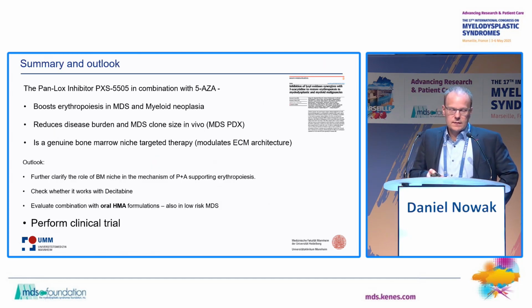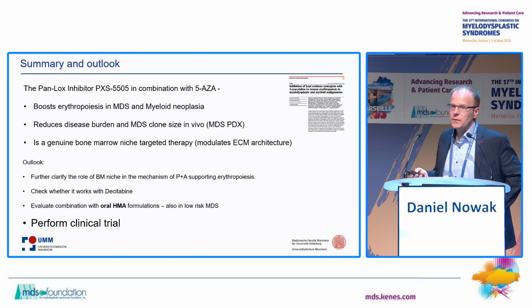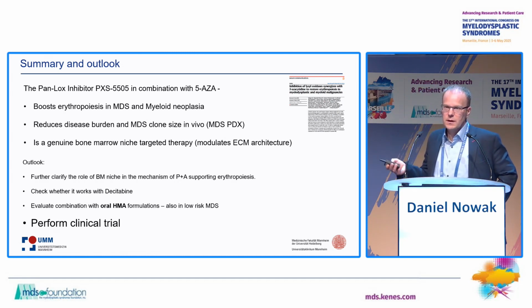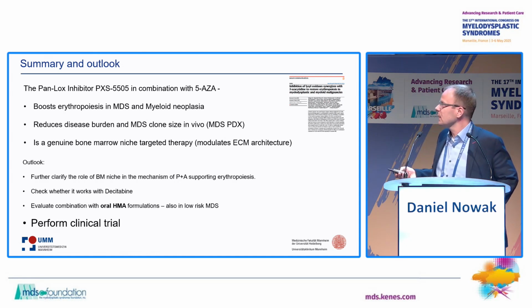So I'll summarize. I think these data show clearly that this new substance combination of the LOX inhibitor and 5-ASA really boosts erythropoiesis in MDS and also other myeloid neoplasias. This is remarkable because a lot of these samples have been heavily pre-treated, so they've already seen 5-ASA or even 5-ASA and venetoclax. It reduces disease burden in the mouse model, and this is really a genuine niche-targeted treatment because, at least with the LOX inhibitor, we're not treating the HSCs, but we're directly treating the bone marrow stroma.